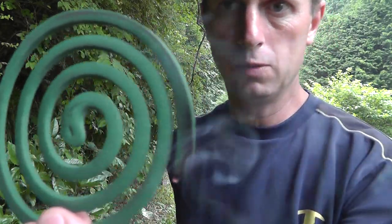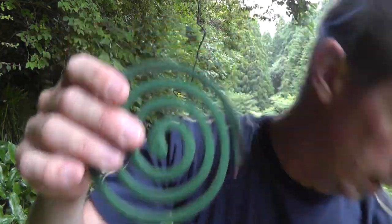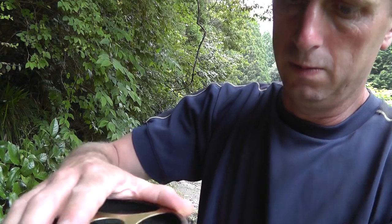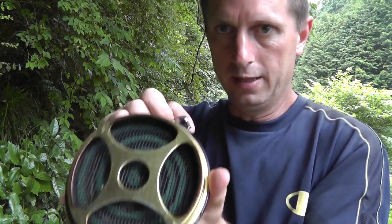I keep these with me when I'm hiking and when I'm going to stop for an extended period of time. And to keep it from burning me, you see how the smoke comes out? That's what keeps the mosquitoes away. You put it in this little tray here. It's got a screen and it's got a lid right here. Put it over the top. It fits on there like this. See the smoke coming out?